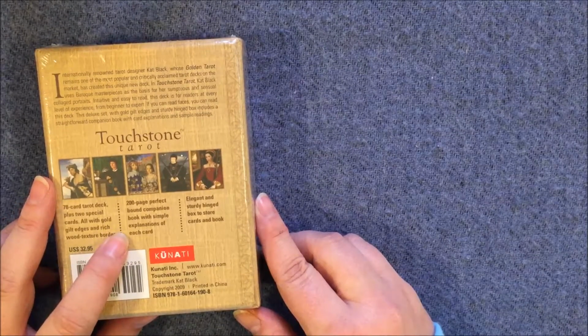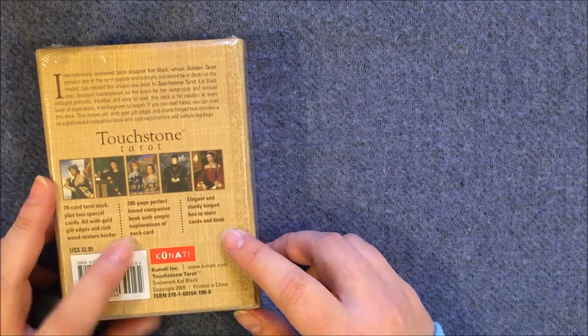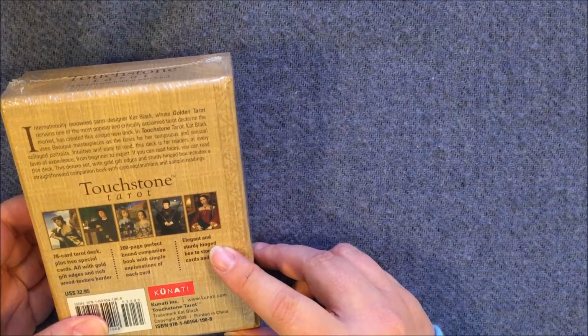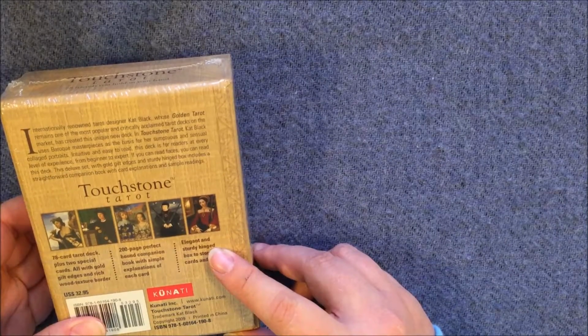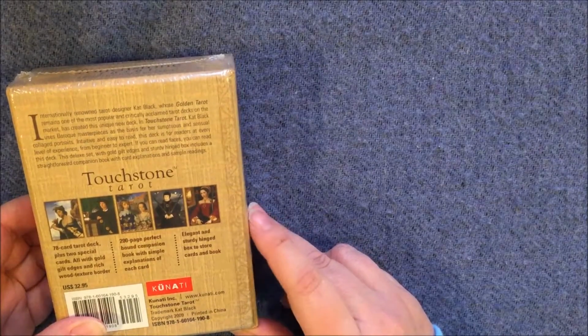200-page perfect bound companion book with simple explanations of each card. Elegant and sturdy hinged box to store the cards. It says, internationally renowned tarot designer Cat Black, whose Golden Tarot remains one of the most popular and critically acclaimed tarot decks on the market, has created this unique deck. It's collaged from portraits. She does collages, but it is collaged from portraits.